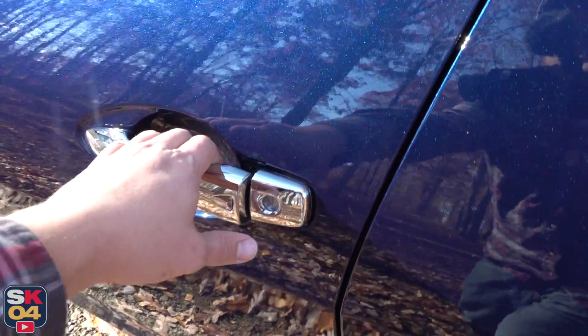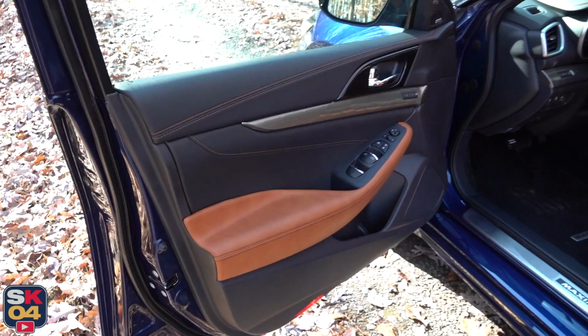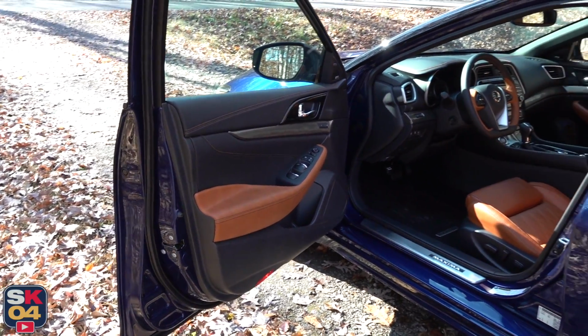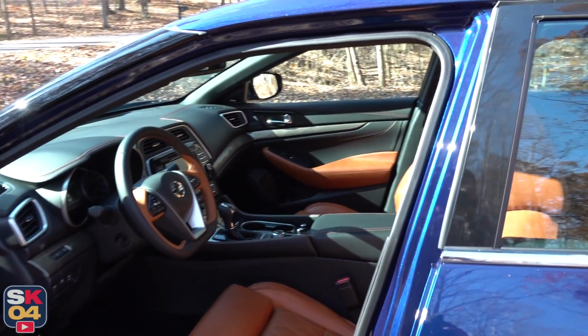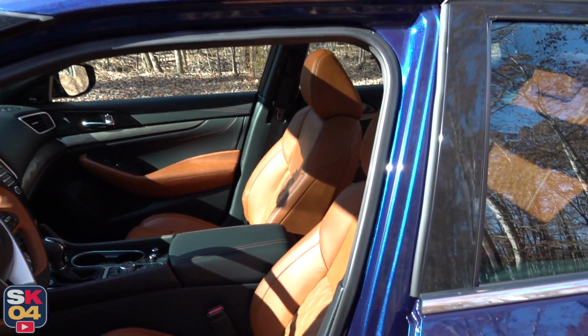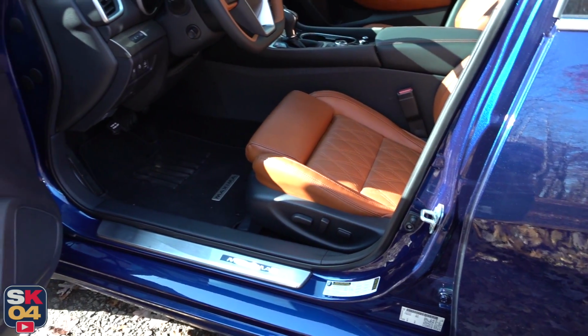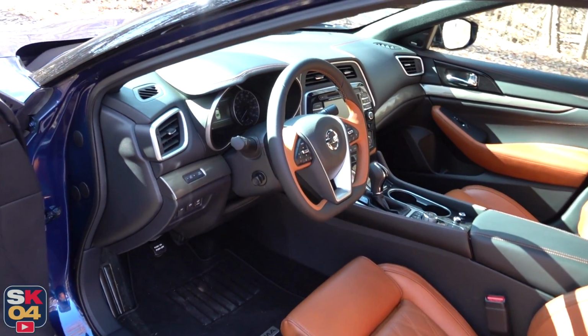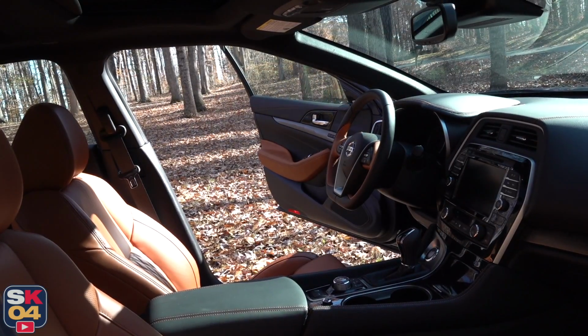This example is finished in deep blue pearl, and with that Reserve package, you get an exclusive Rakuta tan semi-aniline leather interior that is just stunning. Diamond quilted details on the seats. There's a bunch of other exclusive appointments as well, which I'll explain a little bit later. Really, really nice.